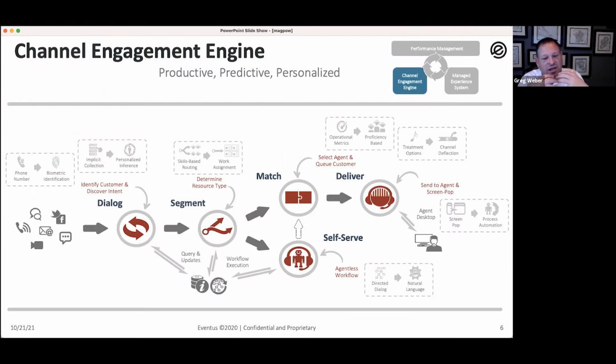So once we figured out who somebody is and what the heck they want, we need to then figure out the best possible resource in order to deliver the outcomes that that client's looking for. So there's 2 places it can go. One is to automated services. You can think about this as what we call an agentless workflow. Some people think about this as bots. Some people call it an IVR and what have you. Or we might be wanting to be able to move and talk to a live agent if that's what's needed.